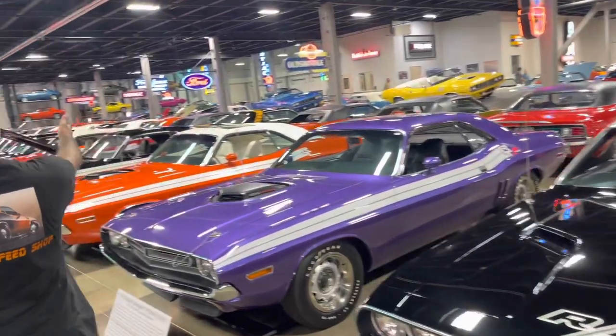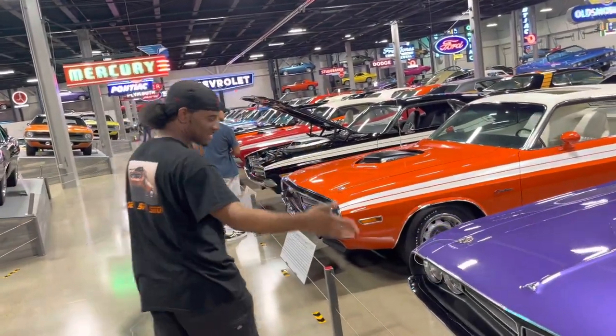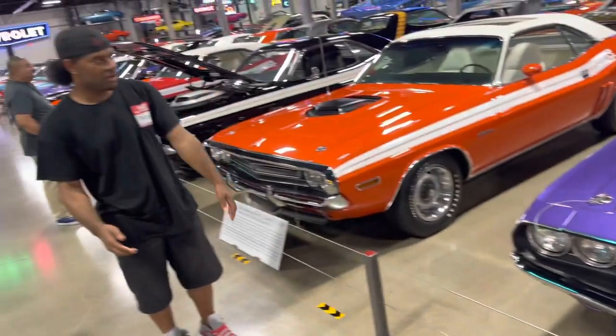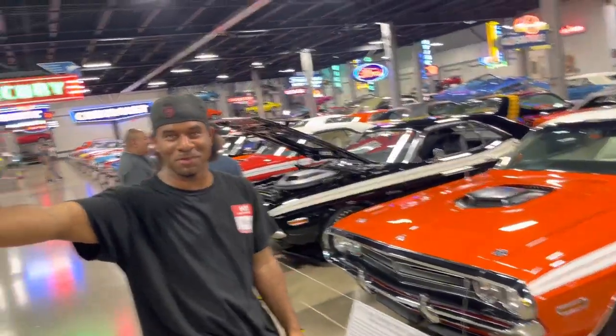And I'm about to say, Hemi cars. Some crazy. Like, I'd be okay with just these four, you know? And then you got the shadow, the Hemi CUDA, the purple.